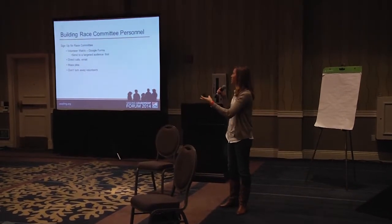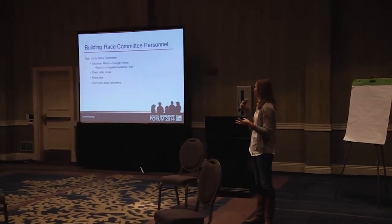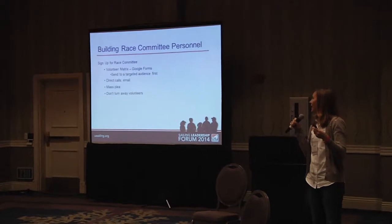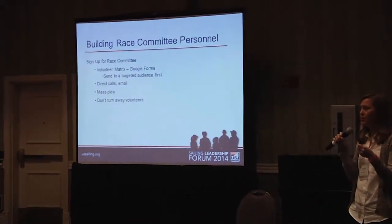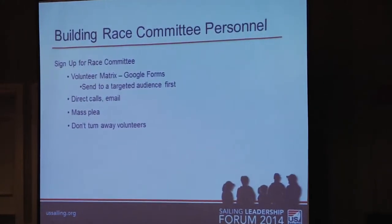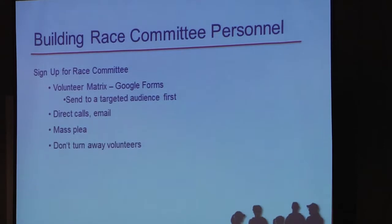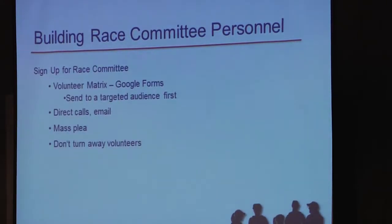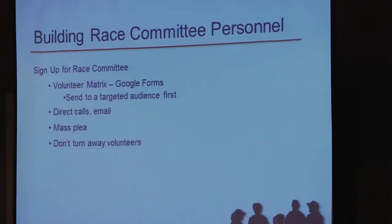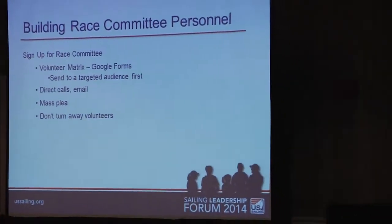And then in a more practical sense, now I have this great group of people that I've built, and we need to sign up for a race committee. I hope most of you are familiar with Google Forms, but if not, it's just like Excel. There's a spreadsheet form available in there, and you can make it public to make sign up easier. And you can email the matrix, because what makes people want to do race committee? It's fun, and they're with their friends. So if you can get one little person's name on there, Lynn's going to be the PRO.